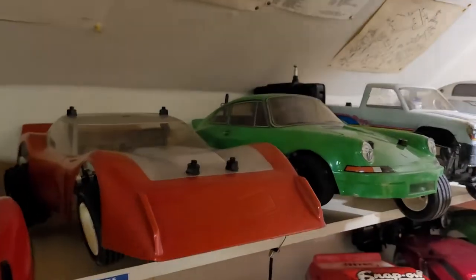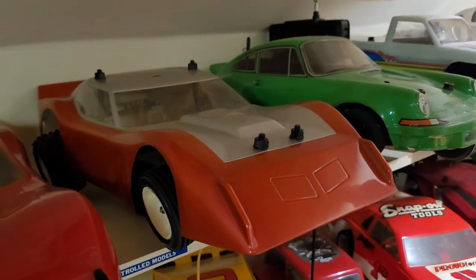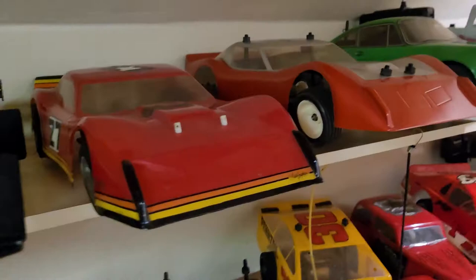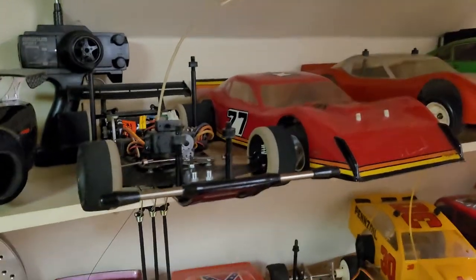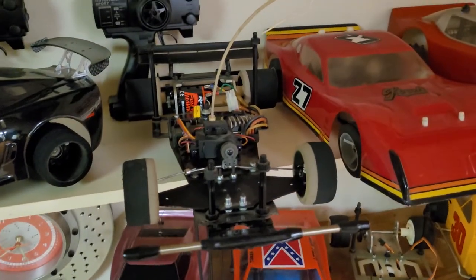Okay. This is a Super Digger. Came out maybe 71, 72. It's got a big mono shock in the back. I don't know if you can see that through there. Oh, yeah, you can see that. It's good. There's another Round Tracker. There's another custom built I did. It's a Maya front bumper. It's got a nice back wing. I run this one regularly.